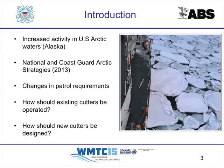The work presented herein was initially started to assess the risks of operating these non-ice strengthened cutters in the marginal ice zone. It can also be applied to future cutters and is relevant for naval combatants. Note again that we're not talking about icebreakers, we're talking about thin-skinned ships.